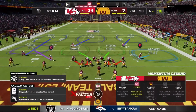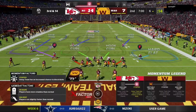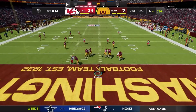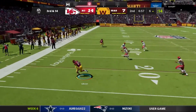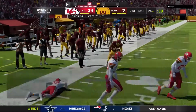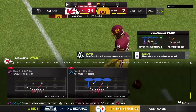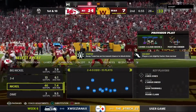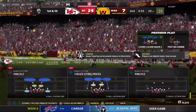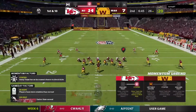After the sack, they'll come up now 3rd and long. Yeah, I wouldn't be surprised to see them run the ball here just to try and get some space. Now on 3rd and long, they'll look to throw. He'll get this into the hands of Antonio Gibson. And he'll take this across the 25 before going out of bounds. Able to convert on 3rd and 14. A terrific play call. First and 10 at the 26-yard line.